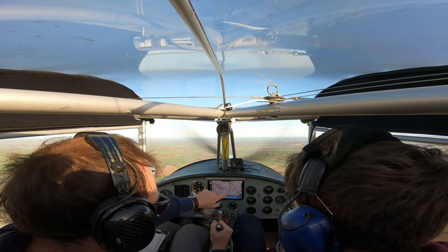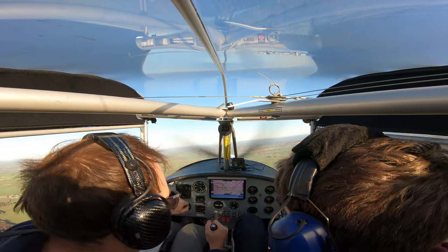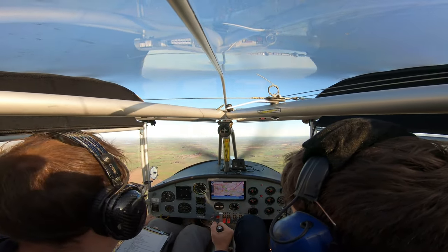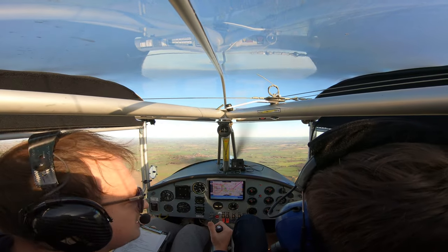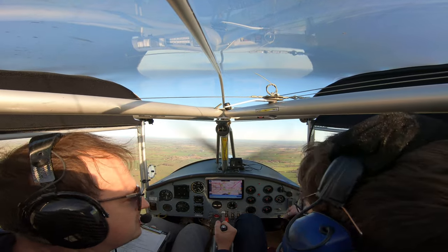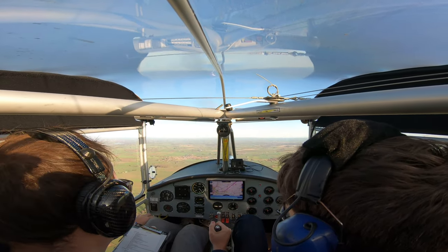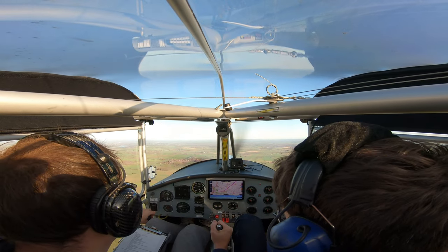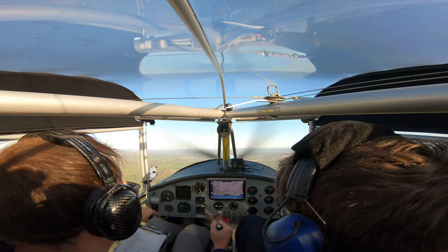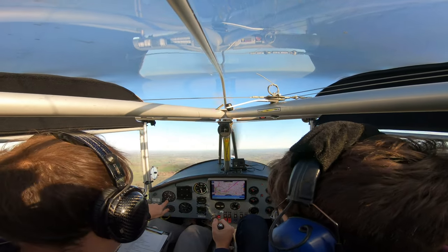So the coast is this way, so we're going to follow this line now. This is our navigation line. We're going to climb now because we don't want to go everywhere at 1500 feet because it's more choppy down here. So we'll go up to, say, 3000 feet. So when we climb, we increase the power, and then we put a little bit of right rudder on because of the engine torque, and we'll raise the nose. And that's us climbing now.